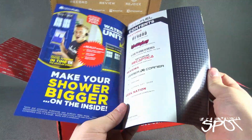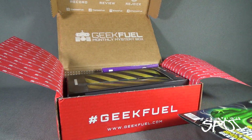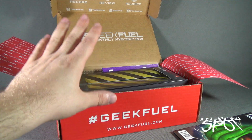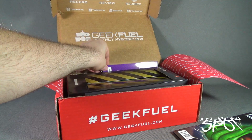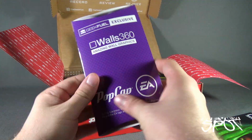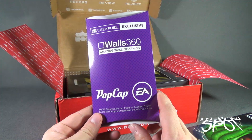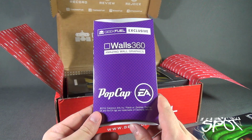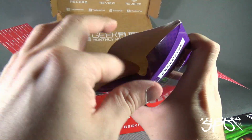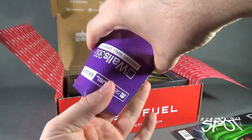Let's do a little peruse. Actually, you know what? Let's not, just in case it gives something away. I don't want to know what's inside until we're going through it together. Before we look at this, something is catching my eye. This is Walls 360 Amazing Wall Graphics from PopCap and EA. It's a Geekfuel exclusive. We'll just slide this out.